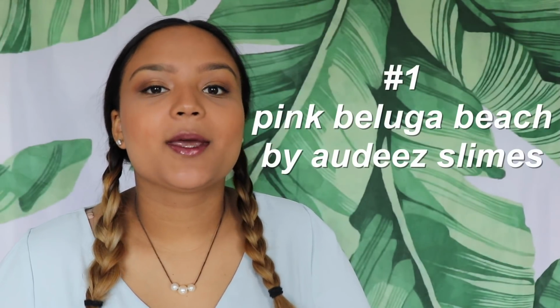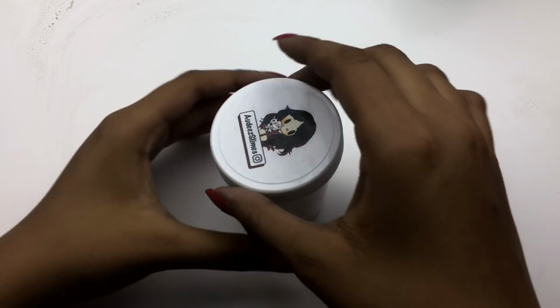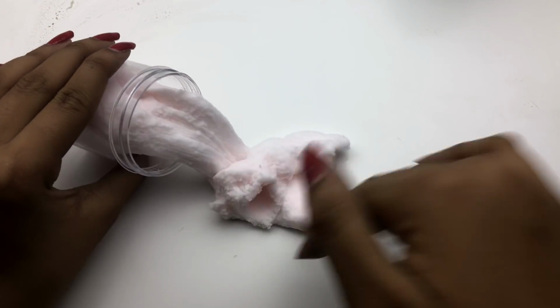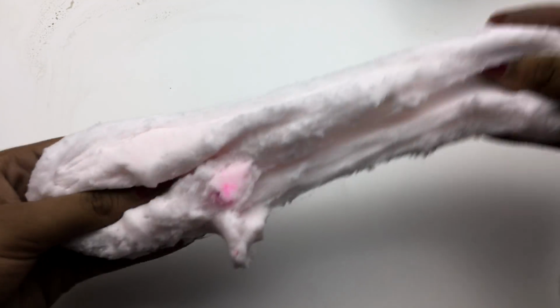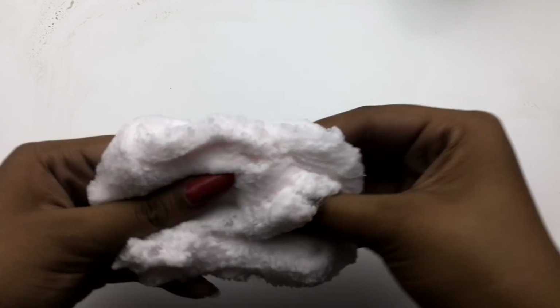Number 1, Pink Beluga Beach by audeez Slimes. Now this cloud slime is perfection. It meets all of my criteria. It drizzles up really quickly and nicely. It's not wet. There's not a lot of residue or fallout, but of course there's a tiny bit because all cloud slimes have a little, but this slime meets all of my expectations. The scent is amazing. It's adorable. I love it so much.